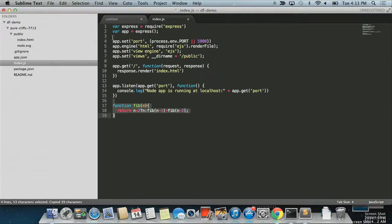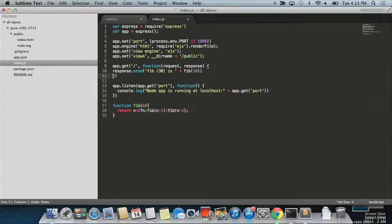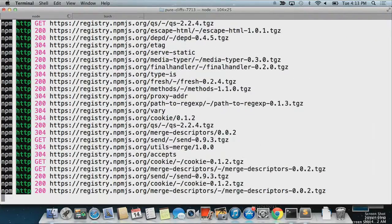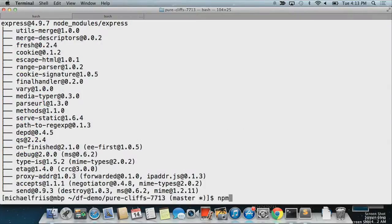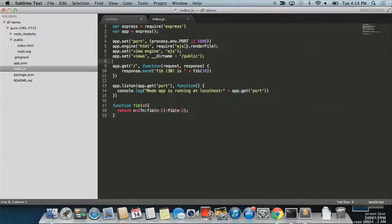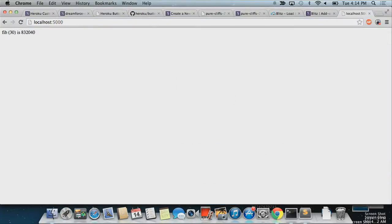So instead of serving up the HTML template, I'm just going to have the dyno for each request compute Fib30, and then return that result in a plain text response. Let's see. I'm just going to make sure that it works locally. So I just made the change locally and started the app, and it looks like it's computing Fib, so that's Fib30, I guess.